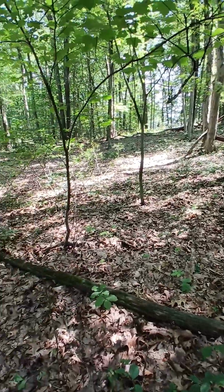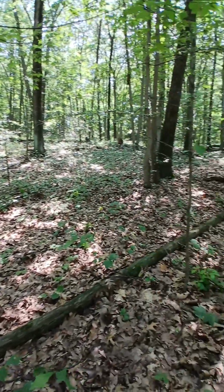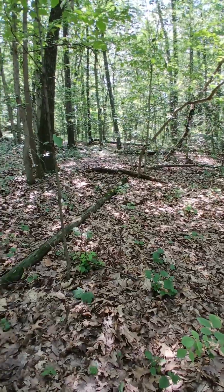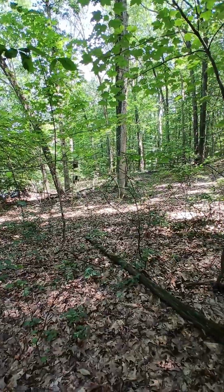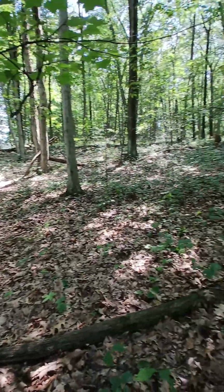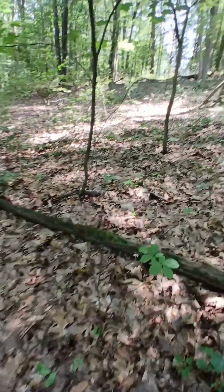Alright, well, found more Monotropa uniflora. So, you see the way the leaf litter is? Not a lot of brush in this section of the forest. That's what you want to look for. And look in. And you can catch these guys roadside too if you drive slow enough.